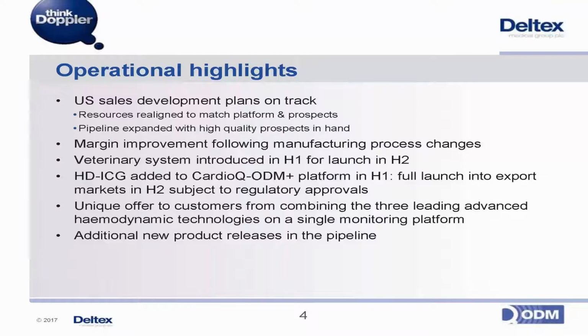Margin improvement I've already mentioned, but that's significant, that's bedded in, and that's permanent. There's still some tweaks and nudges to go on that, which is helpful.